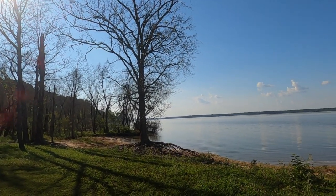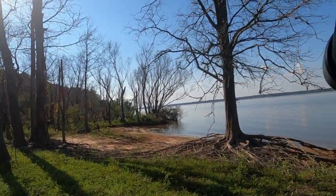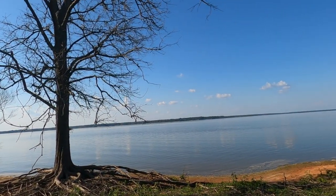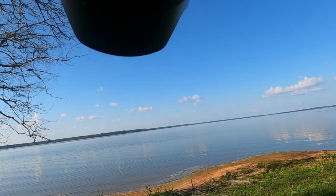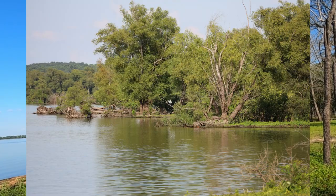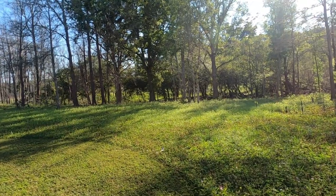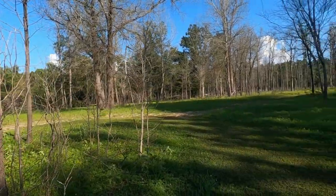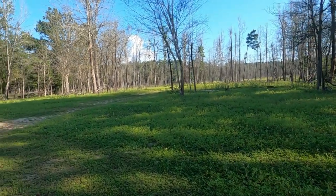That looks kind of neat, doesn't it? Let's continue. All this trail did was come down here to the water and turn around and go back.